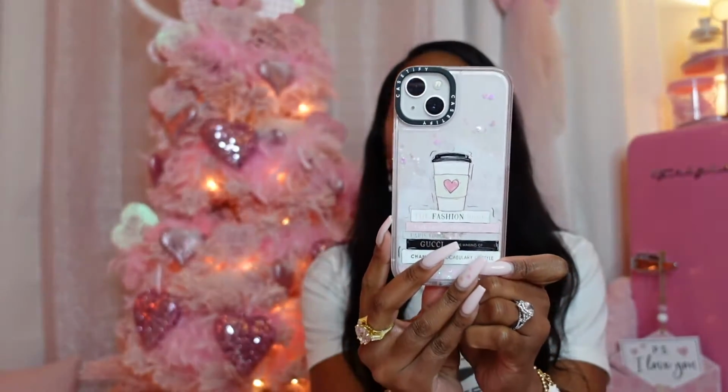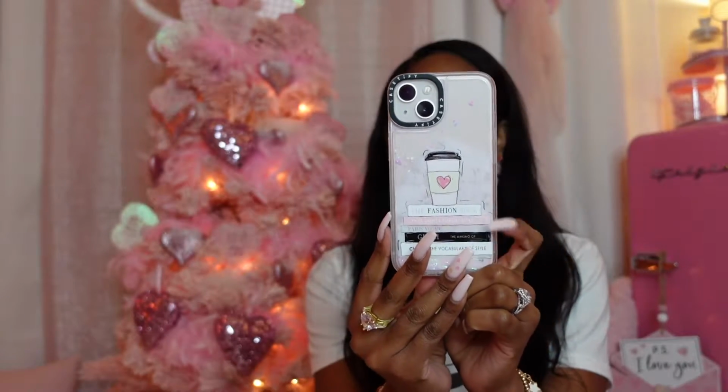Oh my gosh, you guys, look how pretty this one is. I'm obsessed. So this one is a coffee cup, and on it, it says the fashion book, Yves Saint Laurent, Paris Vogue, Gucci, and Chanel, the vocabulary of style. And it's just so cute, you guys. I had to get this one when I saw it on Casetify because I'm like, this is so me. This is everything I need. Coffee, please, I need this.